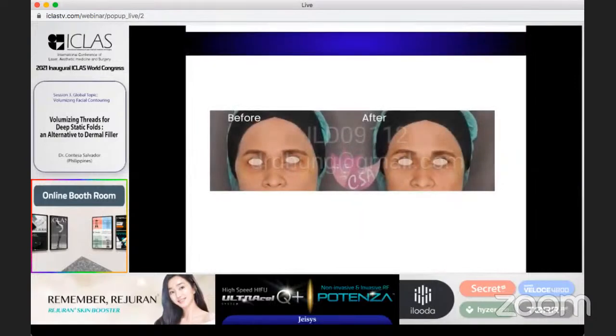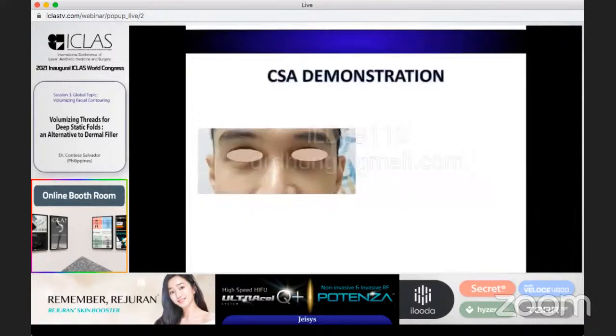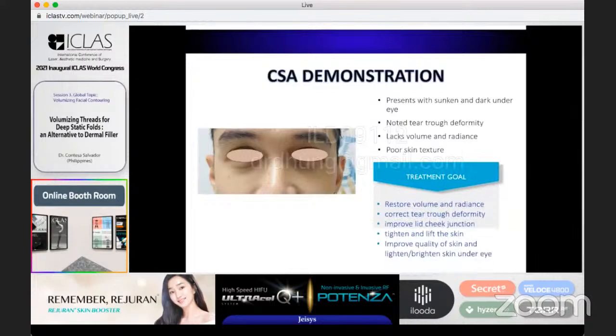This was the result immediately after the treatment. And so, there's an improved infraorbital volume and reduction of the hollowness and darkening under the eye for a better eye aesthetic appeal. Another case, male patient in his 30s with the same problem of dark hollow under eye and volume loss. He had already fillers in the past, but he was unhappy about it because of lumps, bumps, or nodules. He termed it sausage-shaped lump under the eye, and it gave him more eye bags.